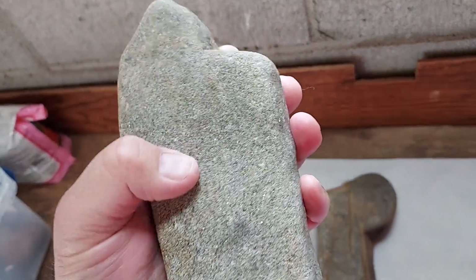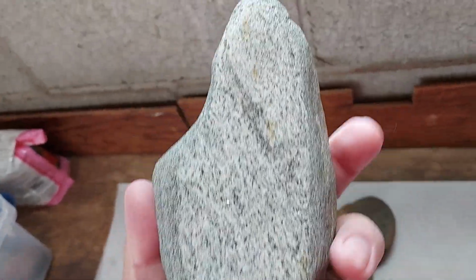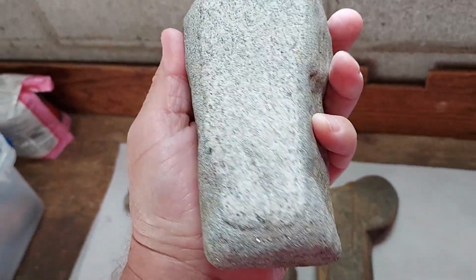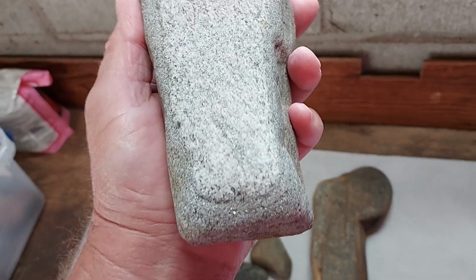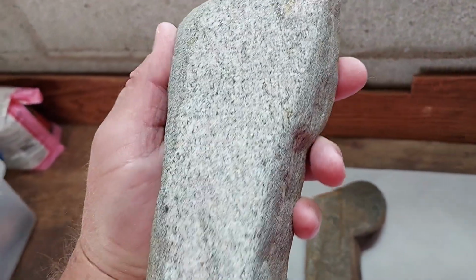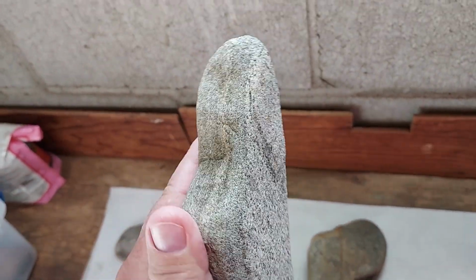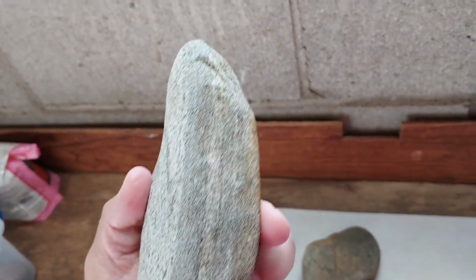I'm pretty sure this is the grinding surface. It's real gritty here and it's smoother on the top here. But you can see where they've worked this top, got in some little bit different layers of granite here, a little bit lighter. And this is quite a bit smoother than the other side. Have no idea how they held this piece.